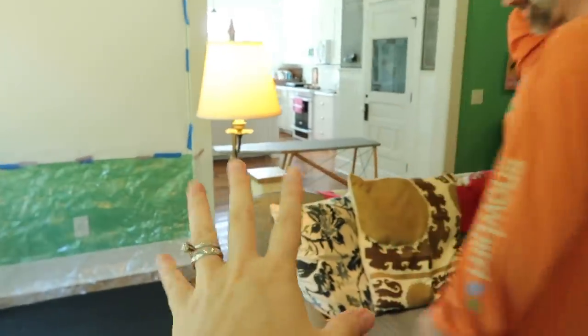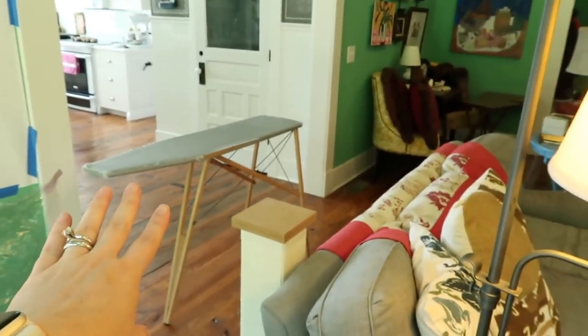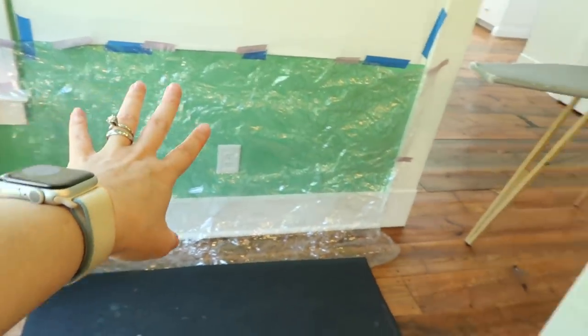Like, and then I'm going to use, I think this works. And then I was like, I need a table. So I'm going to use the ironing board. That's good. And pull it right here. Yeah, that'll save me a lot of money. For what? I won't have to buy another studio.